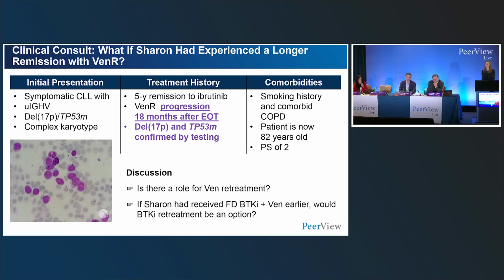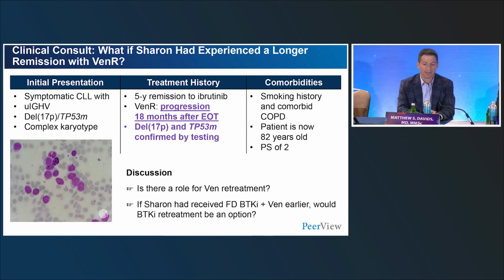Yeah, so we do have some data in this setting now from the Murano study, about 25 patients who had VEN retreatment, and it tended to be patients like this who had relatively short remissions to their initial VEN-R, and the response rate is about 80% with a median PFS of 2 years. We've done a multi-center collaboration with you, kind of showing a similar thing in the real-world setting. So I think that would be a reasonable consideration. Obviously, the longer the initial remission to VEN-based therapy, the more comfortable I would be with a VEN retreatment-based strategy, but I think 18 months is a reasonable time to at least consider it.